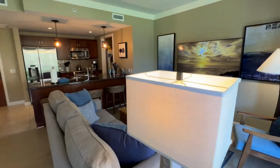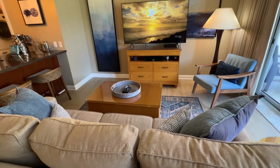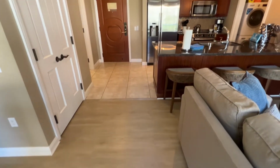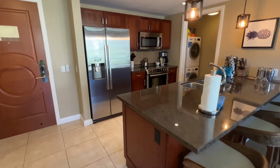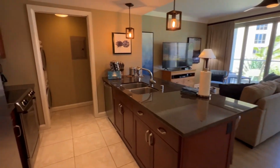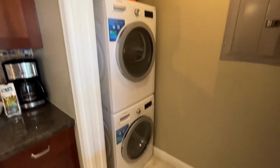Beautifully decorated and recently refreshed coastal contemporary decor. Modern furniture throughout. Beautiful white oak laminate flooring. Dark granite slabs. Brand new stainless Bosch appliances. Open concept living. Economy size, brand new Bosch washer and dryer, hot water heater in the other corner.